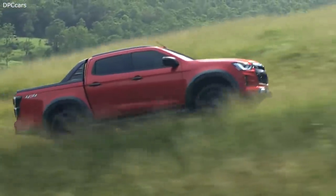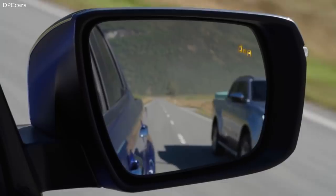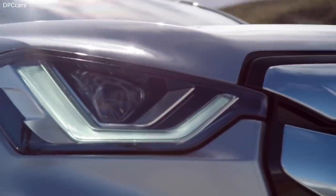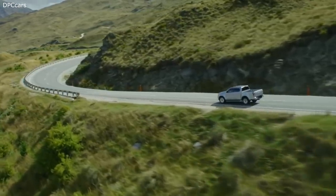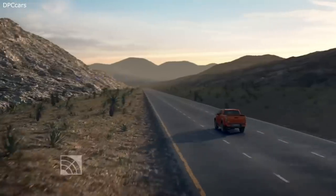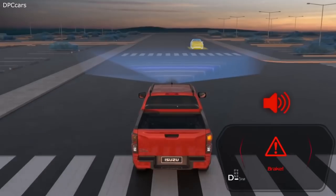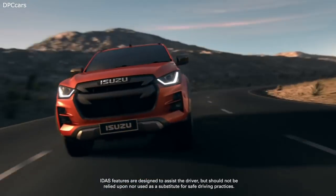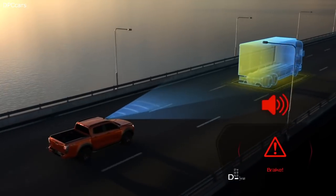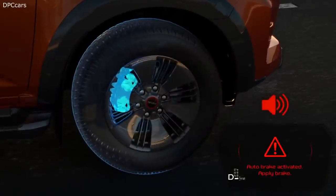As utes become more mainstream family haulers, safety is more important than it's ever been. That's why every Isuzu D-MAX includes a complex network of safety features that operate automatically and independently, working tirelessly to provide peace of mind, whatever the circumstance. Isuzu's Intelligent Driver Assistance System, IDAS, features an extensive list of both active and passive safety features, which are standard across every D-MAX model. Using state-of-the-art sensors and a stereo camera, the D-MAX's suite of safety and driver assistance systems monitor the surrounding environment constantly.